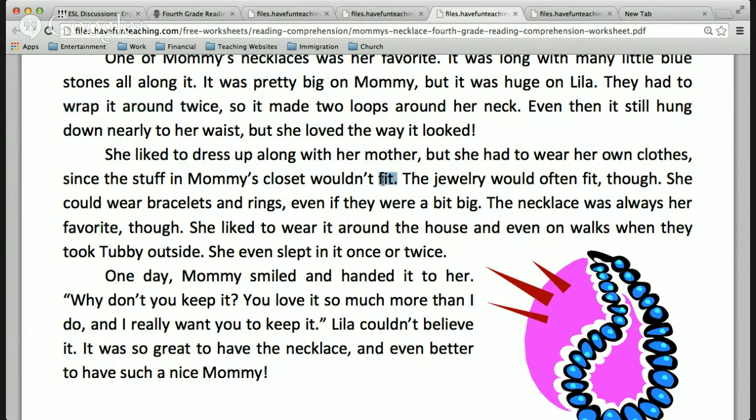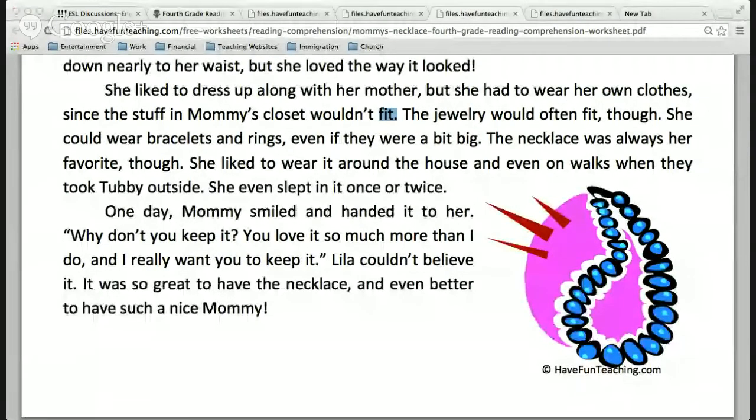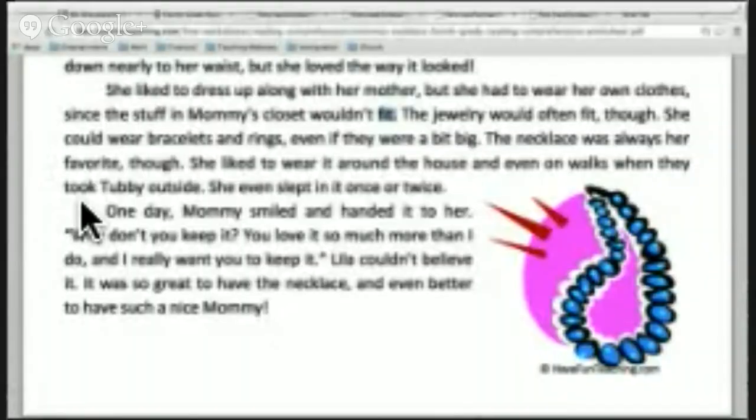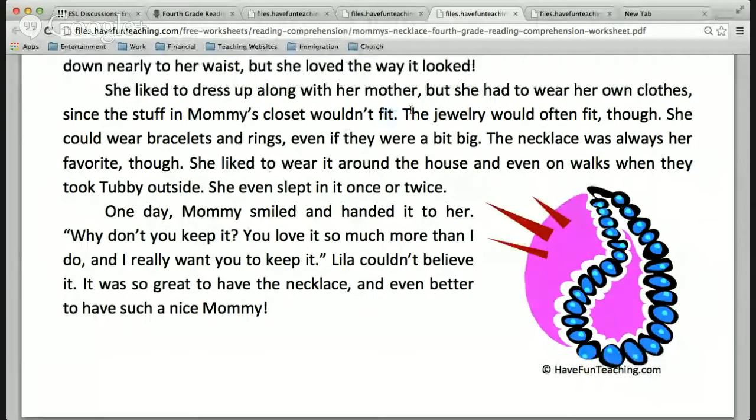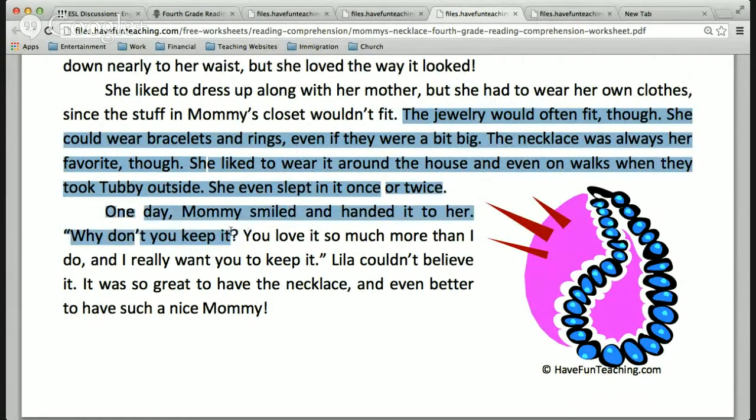Okay, great. Let's see here. We went down to fit. Next up is Oscar. Okay, Oscar, please read from "The jewelry would often fit." Read down to the bottom here. So that's three, and we'll have you go to here where it says, "Why don't you keep it?"